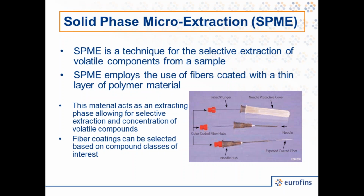In conjunction with this, we also use a sample cleanup technique known as solid phase microextraction, also abbreviated as SPME. SPME is a technique for the selective extraction of volatile components from a sample. This allows for increased selectivity as well as sensitivity. This is particularly beneficial when looking at complex samples such as foods and ingredients, as these products often contain a lot of other components such as carbohydrates, fats, and proteins, which would otherwise interfere with this analysis. And using SPME, we can get around some of these issues.